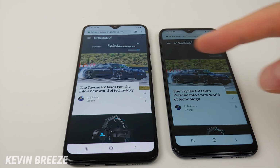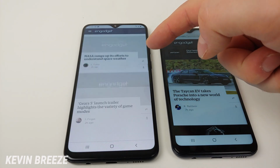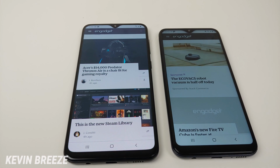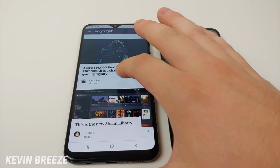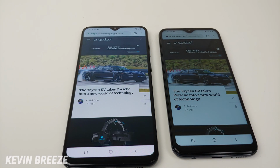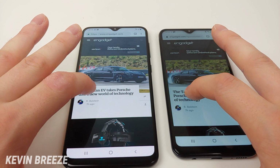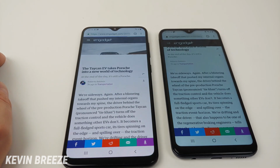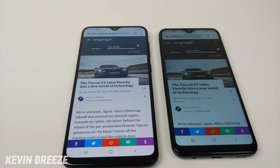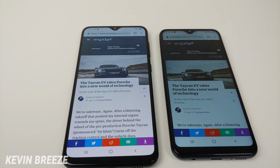Let's try out a little bit of scrolling here with both devices. Very smooth scrolling on the Galaxy A20. And pretty smooth scrolling too on the Galaxy A10e. So I'm pretty impressed with both phones at scrolling, which is a good thing because that's a big part of browsing the web. Let's go to this article right here. 1, 2, 3, go. And it looks like the A20 was quicker at pulling up the article. Another thing too, you can compare side by side here how the colors appear on both devices. I do have brightness turned up completely to 100% on both phones, so you can see that the displays do look a little bit different.